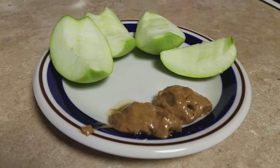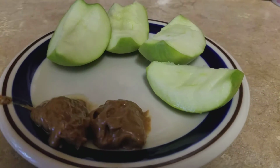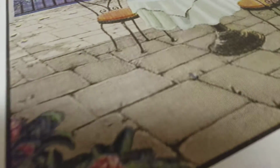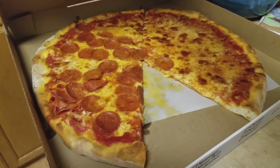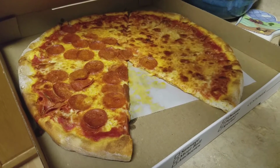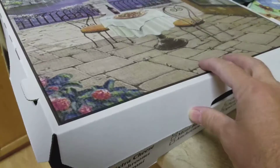That was just a quick dog ramp update. She's using the ramp. Yay. Traditional Friday night pizza. Not gonna have any.